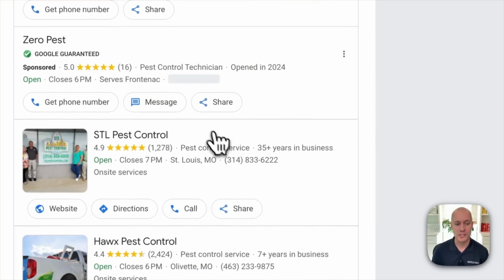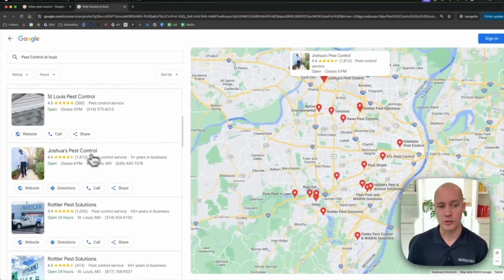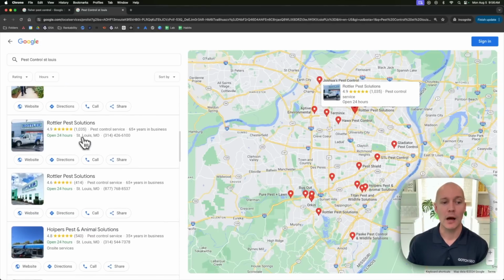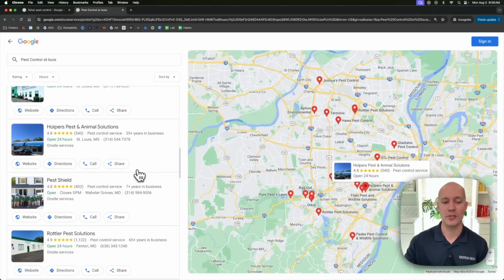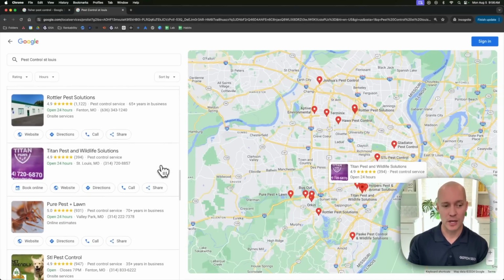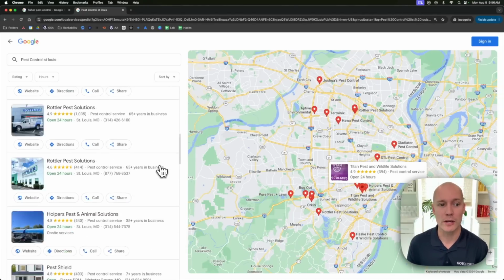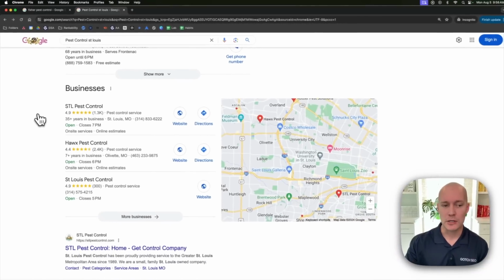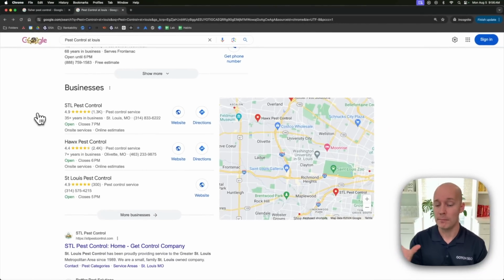If we look at some of the other ones that are ranking, go down here, Joshua's Pest Control, once again, it's got half of that phrase in there. Pest Solutions, Rottler, and they've actually got a bunch of different ones. You can go down the list and you'll start to see this commonality of some sort of keyword-rich nature going on here. So with that in mind, if you're trying to compete here, you have to at least have pest control in there. Ideally, you would also have the location in there, so that way you'd build out a microsite that specifically focuses on St. Louis. That's really the best thing that you can do.